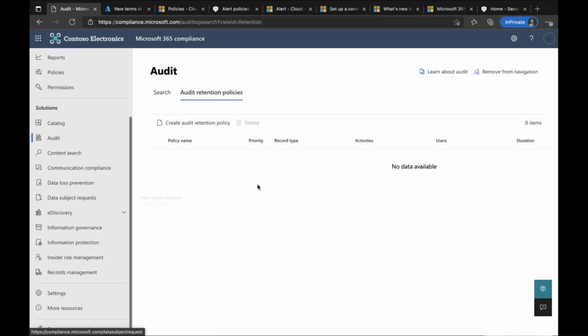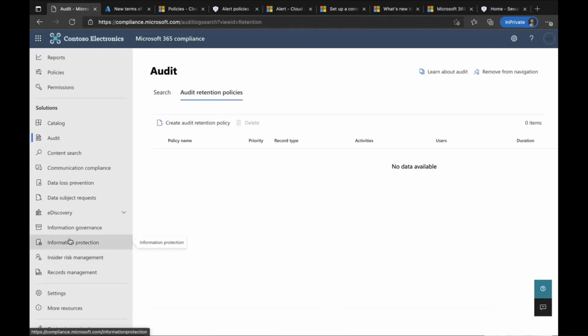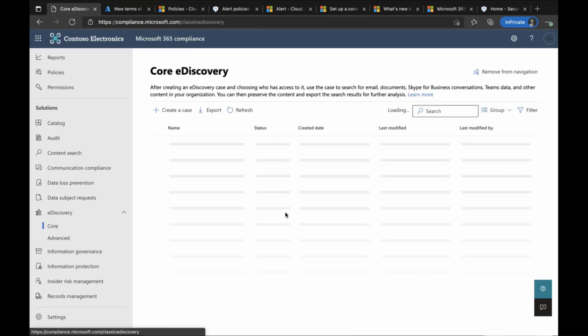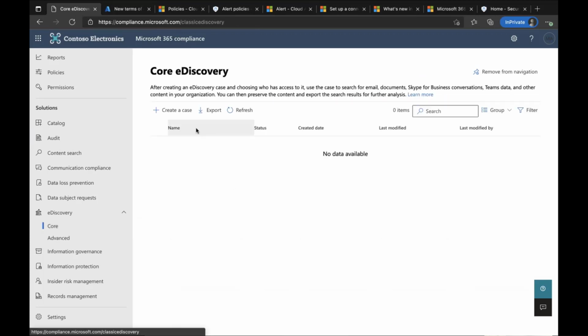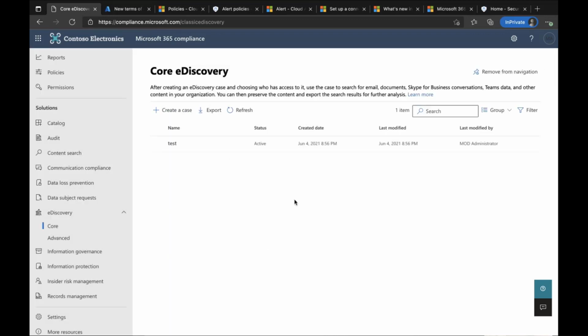E-discovery, I think we'll have a very, very brief amount of time to just touch on e-discovery, which is basically a means of searching for content within Office 365 locations for investigations: legal investigations, compliance investigations, internal investigations, all manner of investigations. And you can create cases in here for your e-discovery obligations. Go and create a case. I'm going to just call that test and give you an idea of what that looks like.